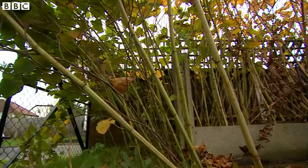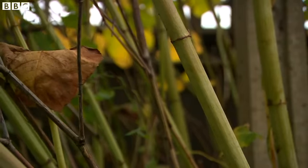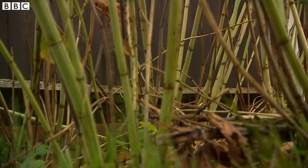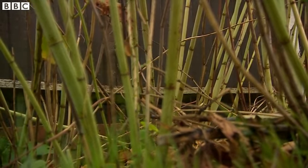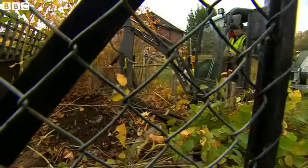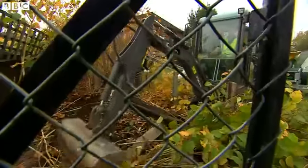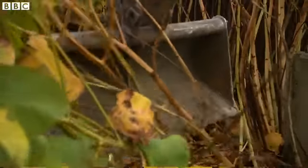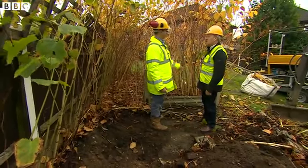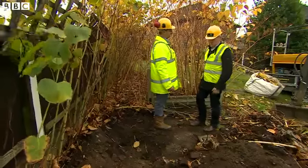Such is the concern over its spread that failing to deal with this plant could result in an antisocial behaviour order and a fine of £2,500. The residents here are taking no chances, and the contractors they've called in aren't either. What you can't see, of course, is the massive root system that will extend 2, maybe 3 metres horizontally, and it may well be up to 3 metres deep.